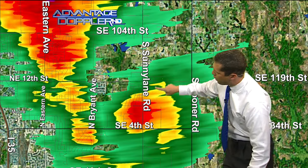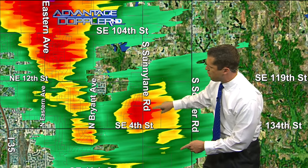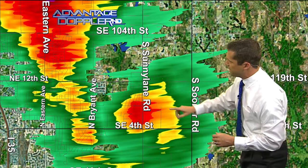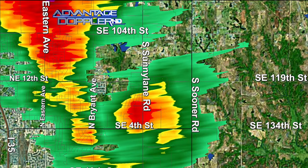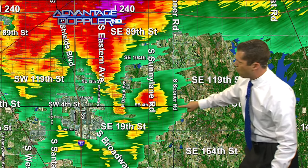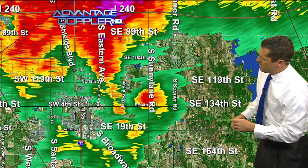The tornado is now right over Sunny Lane Road with our latest radar scan right here. So this tornado is now right along Sunny Lane Road, and this is going to be 4th Street. This is getting across now back into the Oklahoma City limits here. The Moore city limits stop right here at Sunny Lane Road. So now this is going to change street numbers here, and I do believe this is now going to be southeast 134th Street, as this tornado is now moving out of Moore and is now moving back into the Oklahoma City metro limits here.